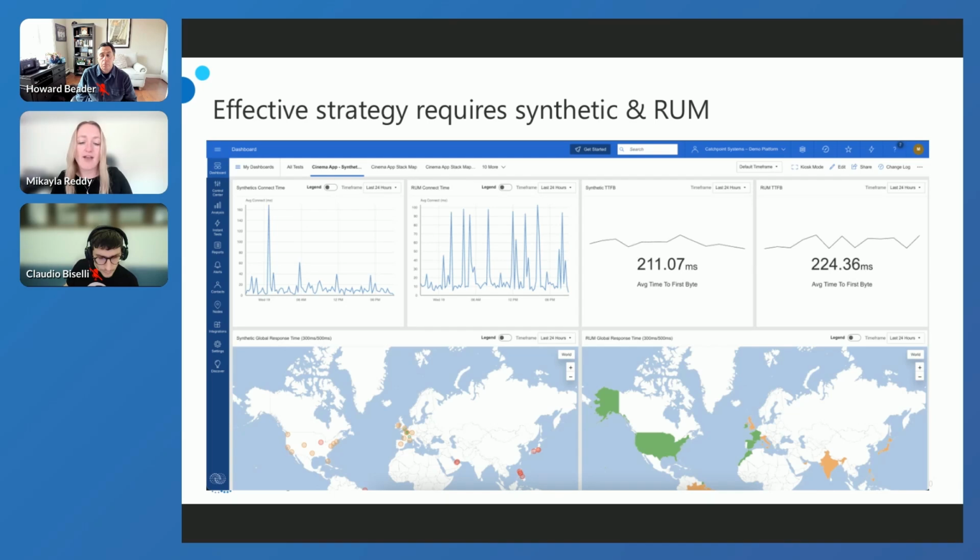It'll help you identify those long-term trends. So for example, slow user journeys that will negatively impact metrics like INP. You want to make sure that you know what those are. You need RUM for that. You can't do it with just synthetics alone, but then you can use synthetics after you identify what those journeys are to actually monitor and improve those as well and take that proactive approach.